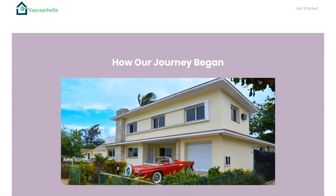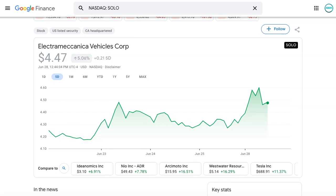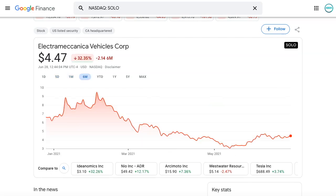So I'm going to keep researching it, keep looking into it, keep my eye on it. I want to know what you guys think, though. The next stock I want to touch on is a penny stock, Electrameccanica Vehicles Corp. I'm just going to call it Solo because it's easier. Solo is a development stage electric vehicle penny stock that develops, manufactures, and sells electric vehicles.